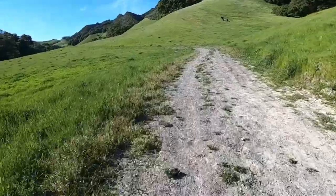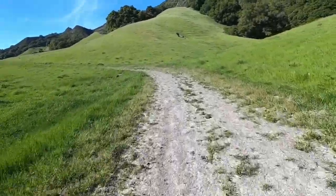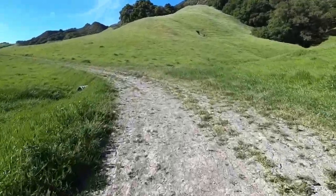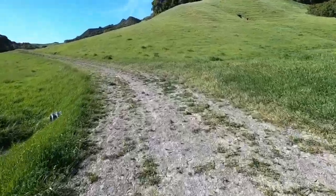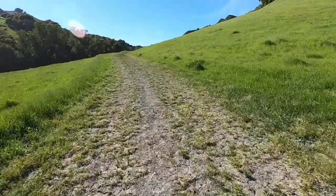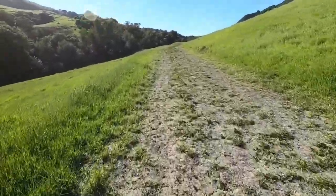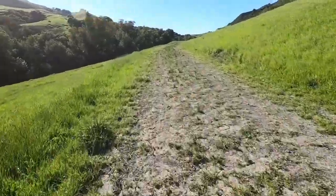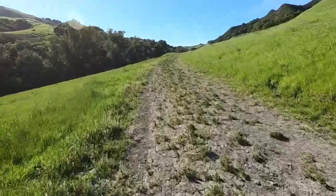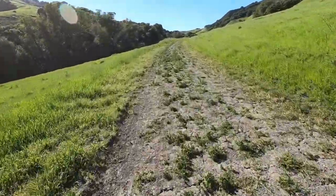Got the whole park to myself. Las Trampas Regional Park, located near my house. Yes, I live near here. Beautiful, isn't it? Warm day, mid-80s. Might be the warmest day of the year so far.